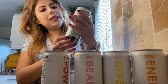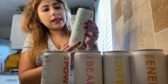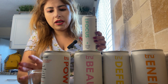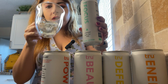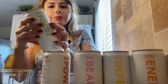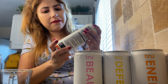For example, this one is Focus, apple kiwi flavor, and it's great. It has a little bit of caffeine, yerba mate, and apple juice. This is how they look. I wanted to show you how they look. They're supposed to be seltzer. So it tastes delicious. It tastes like a seltzer apple juice, and it's only 10 calories and it doesn't have any sugar, which is awesome. Here we have the Power.